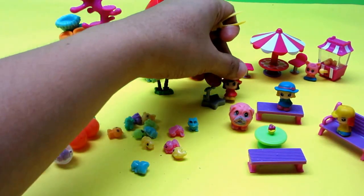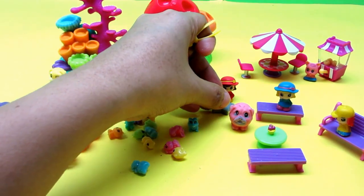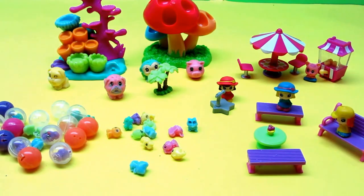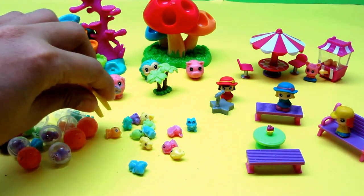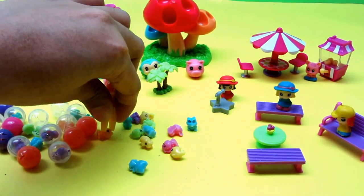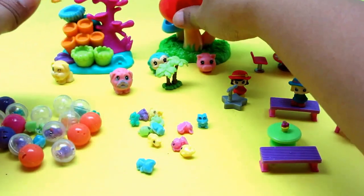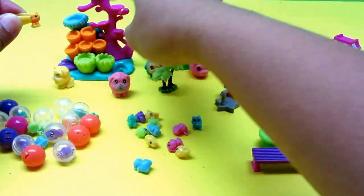And we have a Squinkie singer here where she can give entertainment to all the Squinkie characters here in the park, in the sea. And now let's put some Squinkie pets in their houses. We have a mushroom house here and a seashore park here.